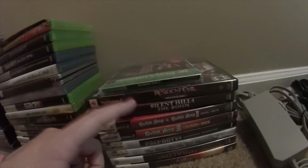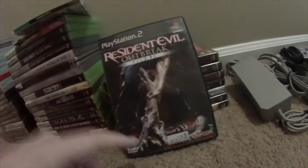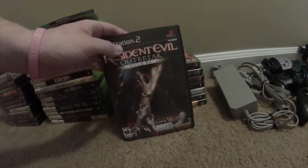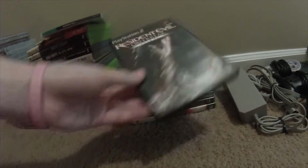Resident Evil Outbreak File 2 is a pretty rare game. It goes for about $50 to $60. I've got the case and the manual, no discs. I put it on Facebook for $30 to see if anybody would take it. If not, I'm pretty confident that it would sell for that price on eBay.